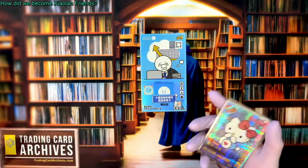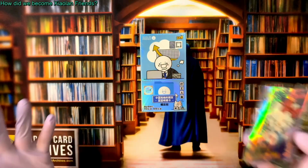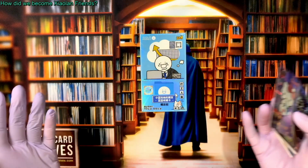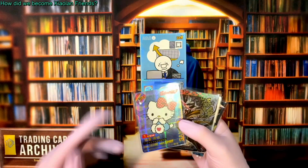Throughout the weekend as I'm filming, I like to keep track of my best pulls so that I can, one, show off the best cards, but also make sure that I keep getting better pulls throughout the day. Otherwise, it gets a little depressing in here if we don't get new cards. You know what I'm saying?